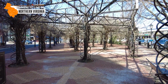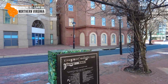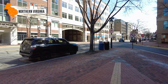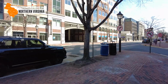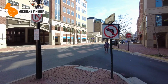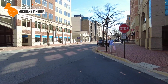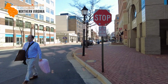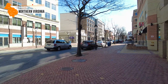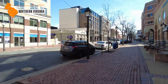Love this little garden area here. In the springtime, this is going to be gorgeous. What is it called? King Street Garden Park. I definitely recommend for anyone who is planning on moving to the Northern Virginia area, or even individuals who live in Northern Virginia, you've got to come down to King Street more often. There's just so much to do. Shops and stuff. There's shops. There's great restaurants. There's a couple ice cream parlors if you're into that, right? A couple coffee shops. There's everything down here.